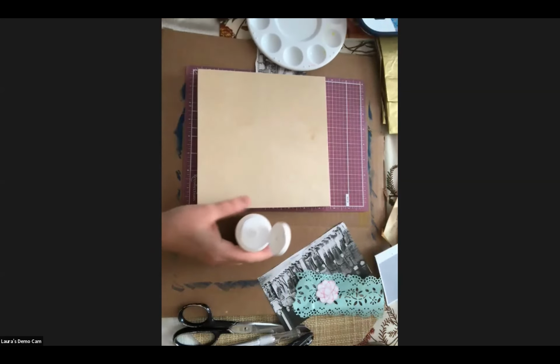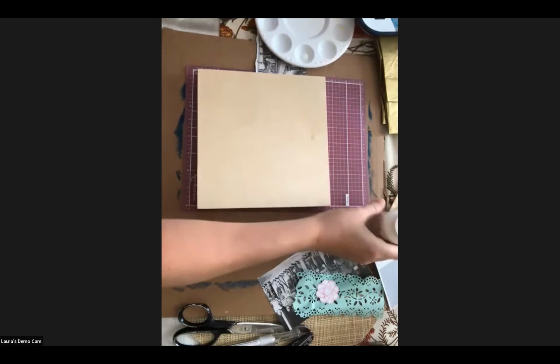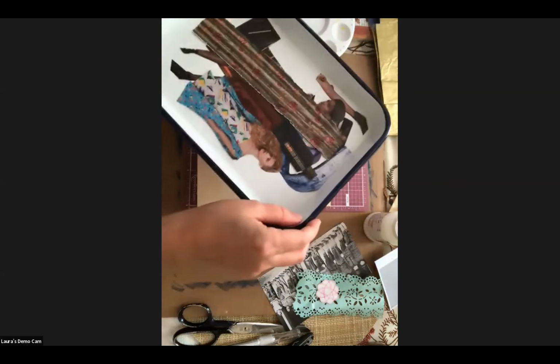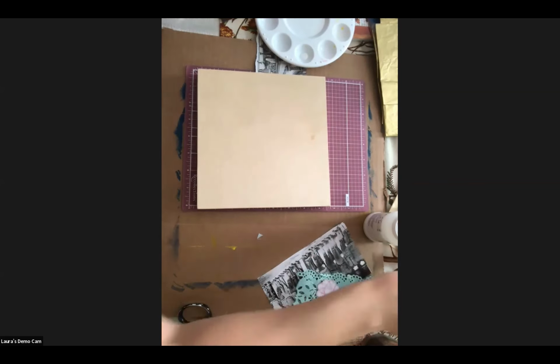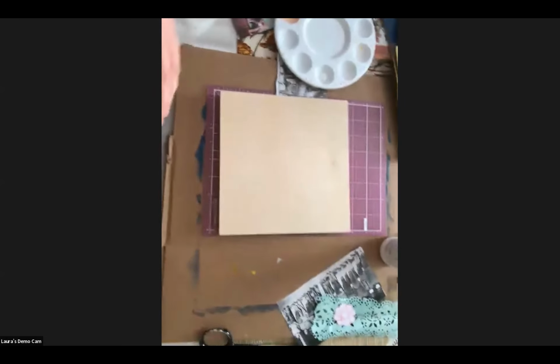Okay, I use one of these cheap little plastic palettes for my glue. Or you can use one of these. I think they're some kind of butcher pan, these metal things. I've used it for watercolors in the past. They're great. You don't have to, but you can add water to the matte medium. All right, I'm going to use a smaller brush.